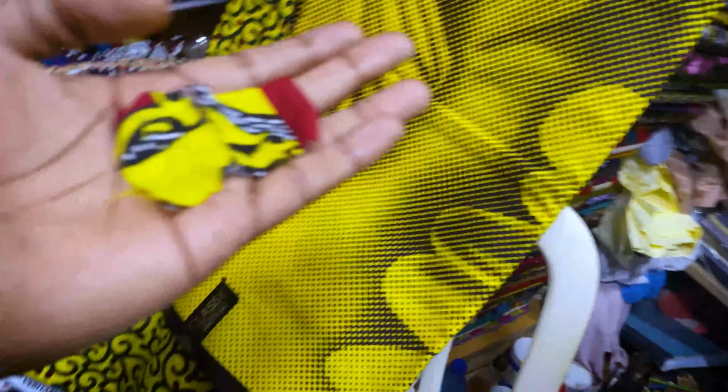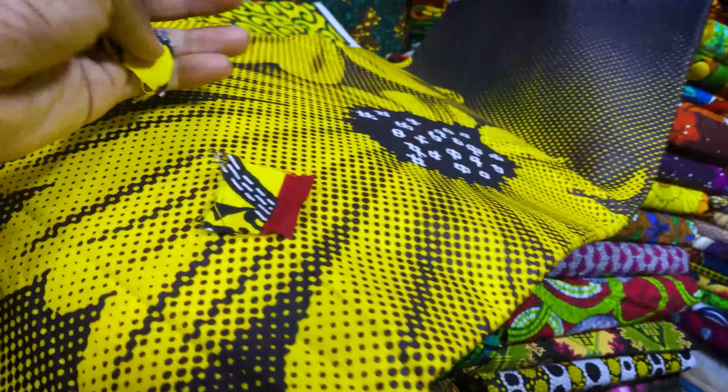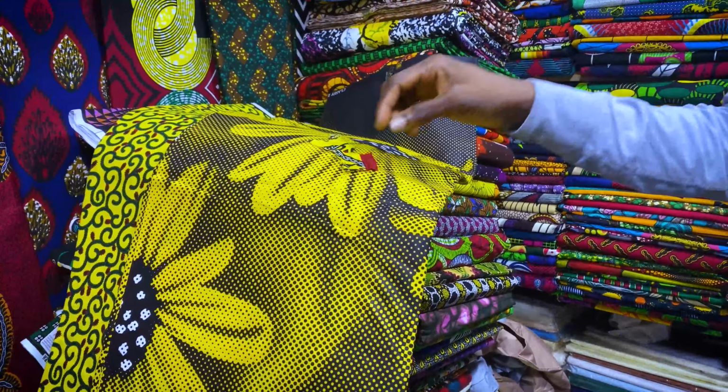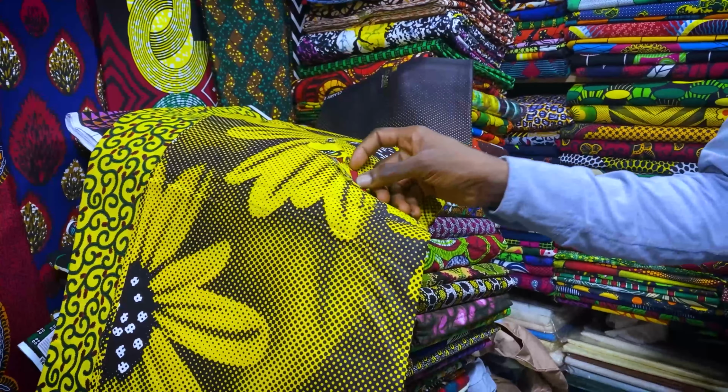Okay, this looks promising, but the issue is, does it match? How do you look at it on that? The issue is that if this is bigger now, you know the kind. I don't know the kind of pattern. Okay, let me show you.